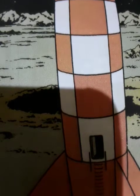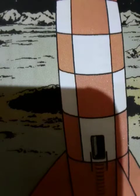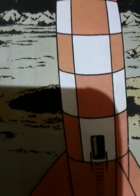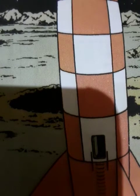Explorers on the Moon by George Prosper Remy, popularly known as Herge, describes the adventures of Tintin on the moon's surface along with his fellow companion Captain Haddock, Professor Calculus and their pet Snowy. 3, 2, 1 and the spacecraft descends on the moon.